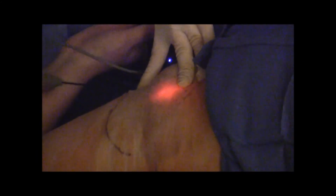So I'm doing this, putting all this energy underneath the skin. The fiber is up and heating all those glands up there, and just kind of get rid of all those excessive glands.